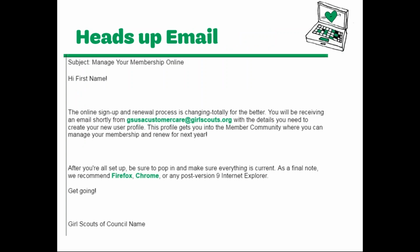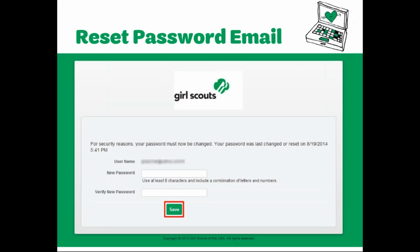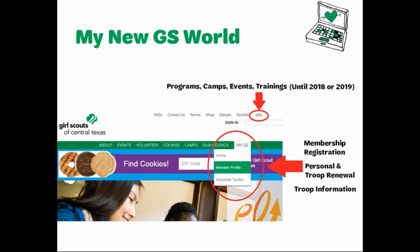Here's what the heads-up email should look like. Also giving you recommendations of what type of software to use for accessing things on the web. Firefox, Chrome, or any post version of IE, post version 9. Once you get your next email, you'll actually get a reset password email. And you'll be able to go in there and add your new password. You'll be able to change it and reset it all on your own, which is quite nice. So in order to go forward with that, from now on, you'll actually be using the My GS tab, your membership profile, your volunteer toolkit.